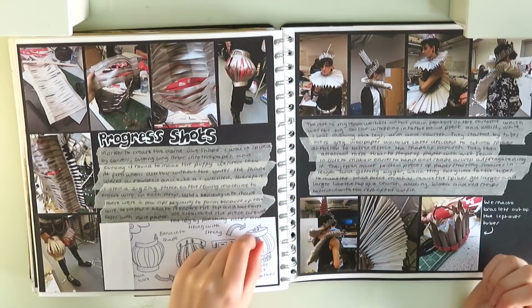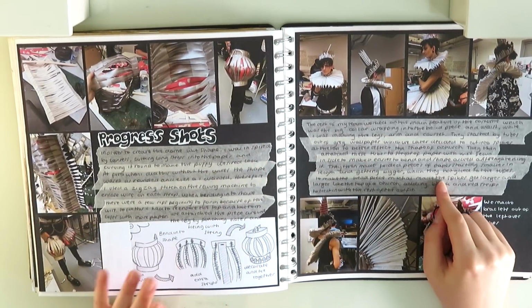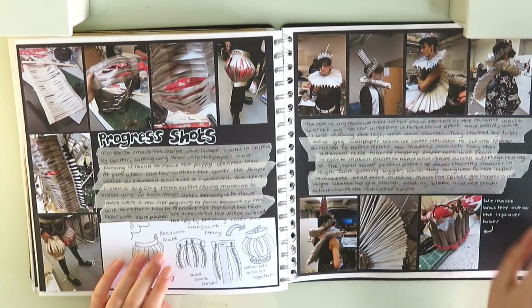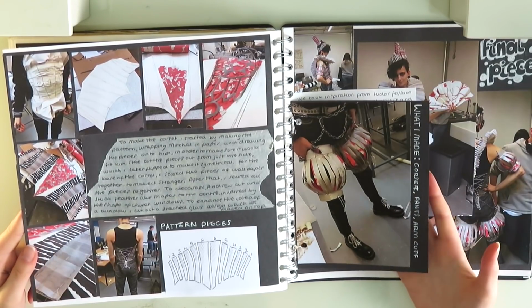I made the little arm piece and the leg pieces, and I also made the corset, and then the rest of my team made this giant spiraling thing that went all the way around his body. Quite the challenge because I'd never really sewn before, and also I was sewing with wallpaper.